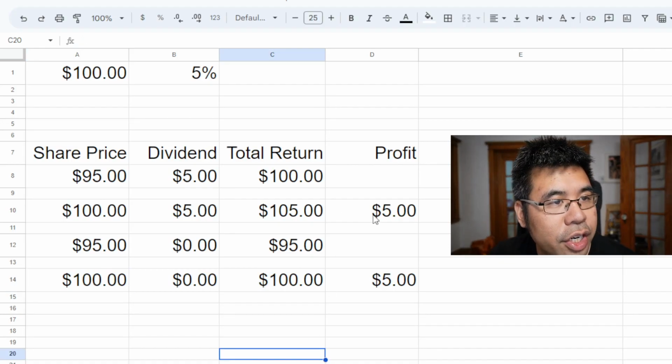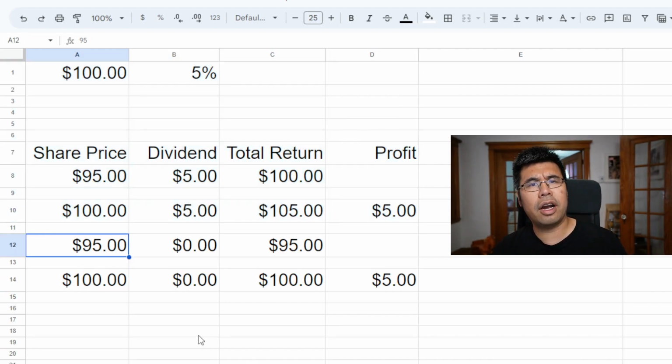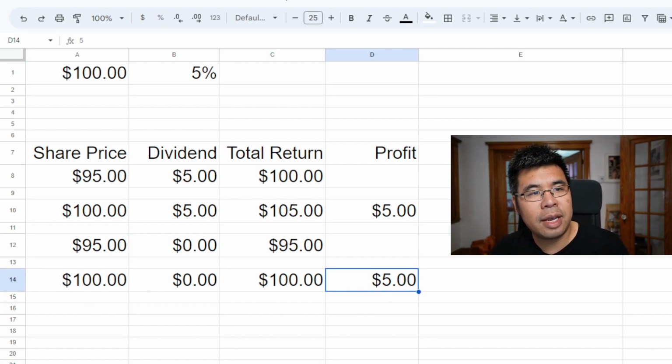So if we go back to my sheet here, this is scenario 1. Scenario 2 is, what if you just bought the stock on the ex-dividend date when it drops to 95, and then you wait for it to go back to 100? You would make the same amount of profit without receiving a dividend. So again, it's not clear to me which strategy is better. It's not obvious. Or what if you just bought a stock that's priced at, let's say, 95, and you're waiting for it to go to 100? You're making the same amount of profit.